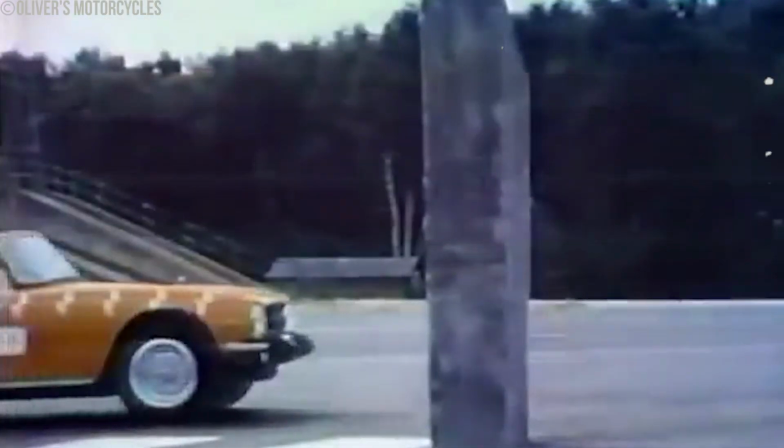To use the TR6's new 5 miles per hour impact safety bumpers.